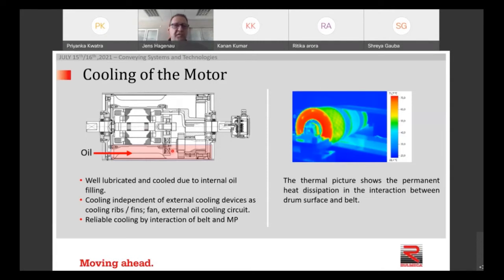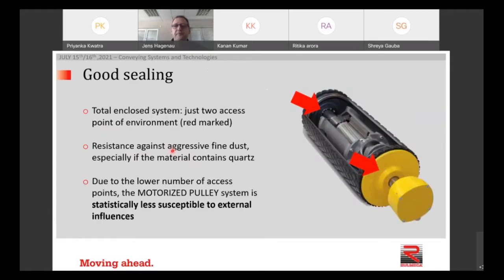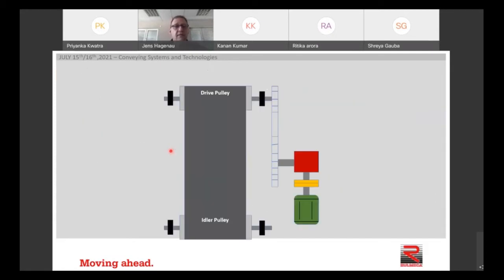The big advantage of this design is that we have a good sealing of the system. So when you compare this with a conventional drive, then you see here pillow block bearings. You have two sides with sealing. On each side, you have the input and the output of the gearbox, the output of the electric motor, maybe also the side where the fan and the cooling of the electric motor is.